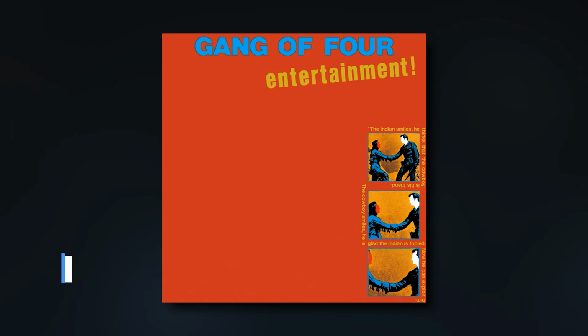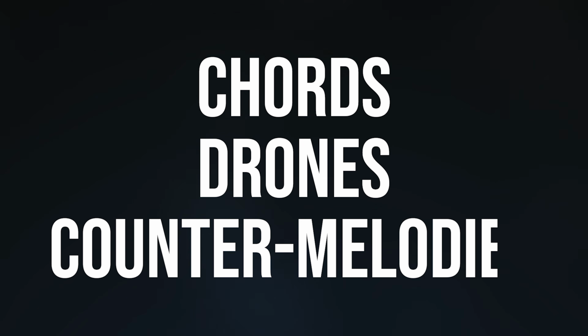The way in which the bass was typically played also saw a massive change during this era, with more focus on chords, droning and counter melodies, along with the rise in very non-traditional playing styles.